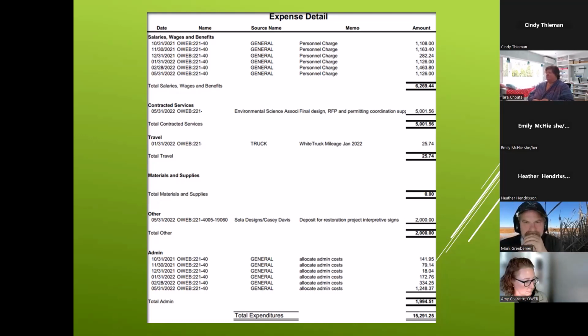So I just want to double check this example that you've got here showing something coming from QuickBooks. Somebody else had the same question. This personnel charge doesn't show hourly rates or who the staff person is for the salaries, wages, and benefits. Under the travel, it also doesn't say typically what the destination or purpose of the trip was. So that's a real departure from what we've done before. I just want to double check that there's been a change here and we're not required to provide all of the information like hourly rates or destination, like OWEB has required in the past.